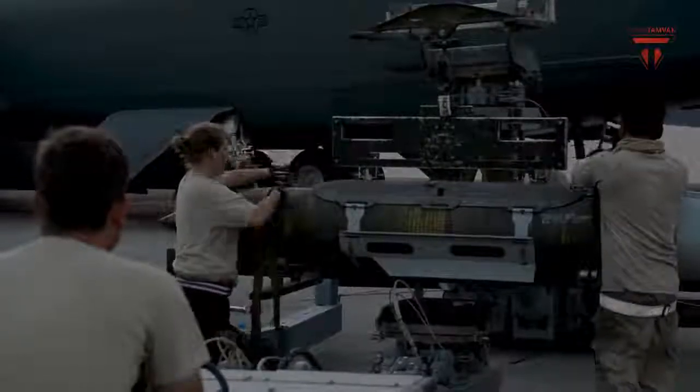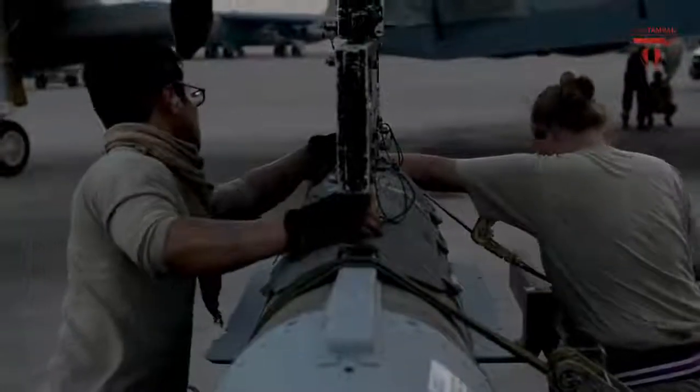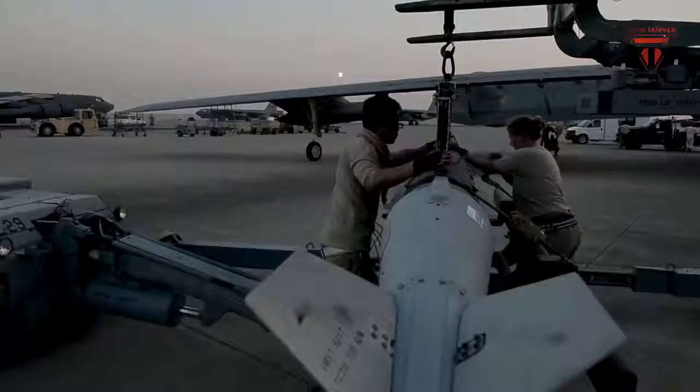IWBU, which uses a digital interface and a rotary launcher to increase the weapon's payload, is expected to cost roughly $313 million, service officials said.